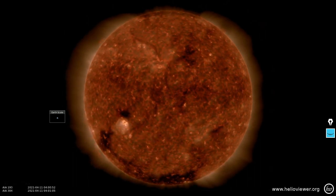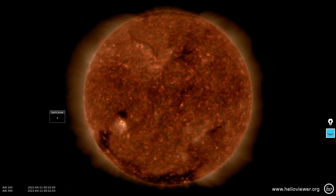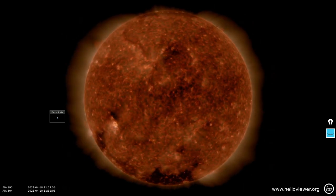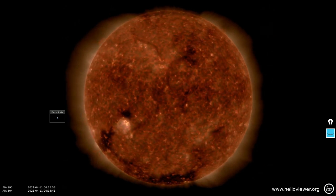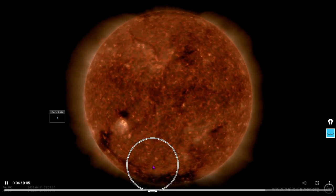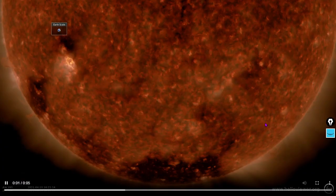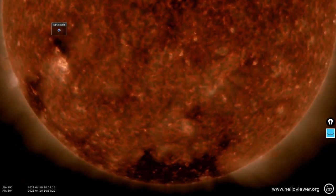So we've brought up a composite image here. This is 193 and 304 angstroms together in hopes that we'd be able to show you the coronal mass ejection. And it's not all that visible. You can see a little bit of activity down here in the southern hemisphere. Here's a close-up of that area.